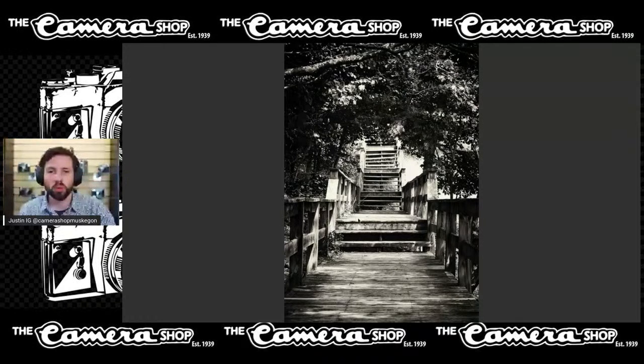So really the boardwalk had almost a green color cast to it, a green tint, because of all the light passing through the trees. And if color is a distraction, you remove it. How to remove it? You change the image to black and white.